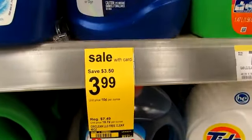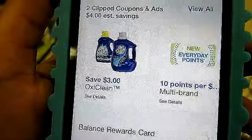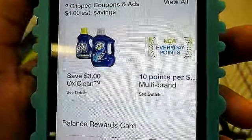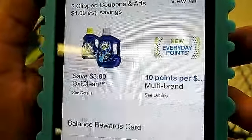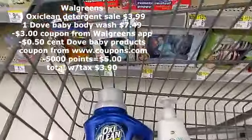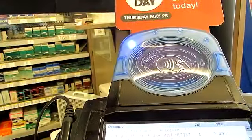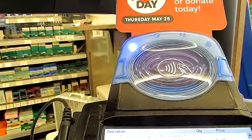And real quick, I just wanted to give you an update on my Walgreens points. I spent the 5,000 points that I had accumulated back when Walgreens had a sale on the OxyClean detergent. It was on sale for $3.99. I had a $3 coupon, which brought it down to 99 cents. And I purchased some Dove body wash. So with my coupons and my $5, that actually brought my balance to $3.90.